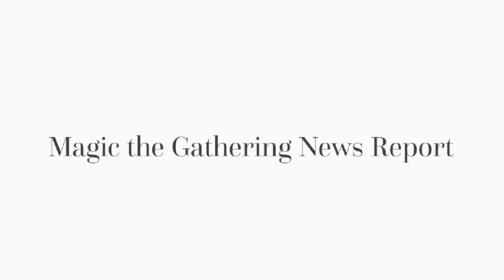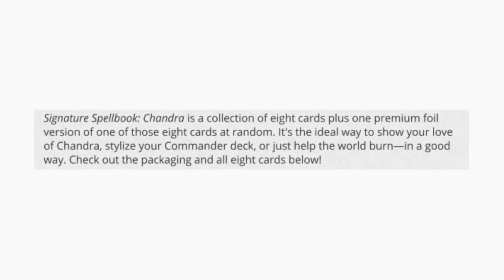Before we get to my thoughts on this product, let's talk about what Wizards of the Coast has to say about it. Signature Spellbook: Chandra is a collection of 8 cards plus 1 premium foil version of one of those 8 cards at random. It's the ideal way to show your love of Chandra, stylize your Commander deck, or just help the world burn. In a good way.